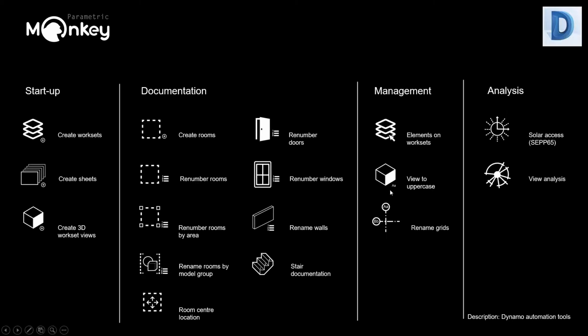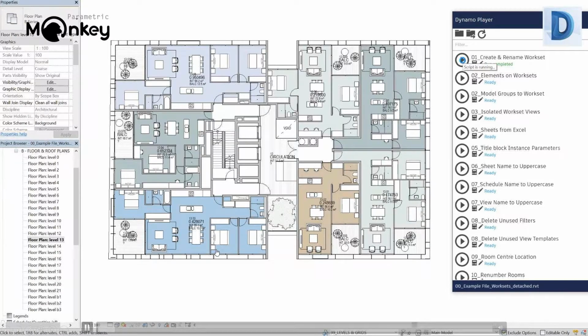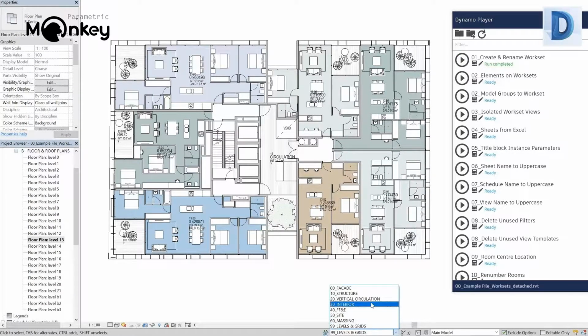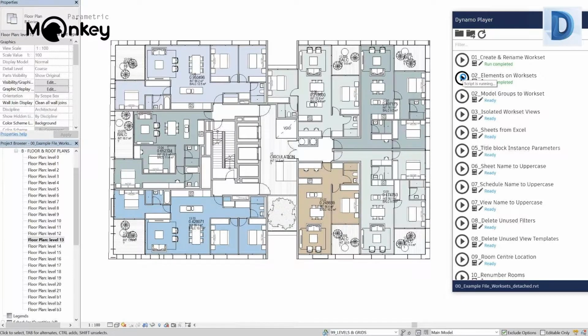So I'm just going to show a couple here. This is what it looks like inside the platform. Instead of firing up the nodes and the wires of Dynamo Studio, this is just the Dynamo Player. The Dynamo Player will allow you to play a script without having to open it. So some of those in the startup, or some of the things you need to modify, you can create and rename a workset. You can add elements to worksets. This goes through model groups to worksets, and isolated workset views.